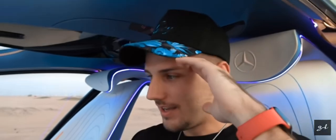You hear that? Little heartbeat. Dum, dum. So what this is doing is this is actually scanning my heartbeat, and it can actually tell through this scanner and this projector who's driving the car. So it'll actually adapt to you, which is completely crazy.